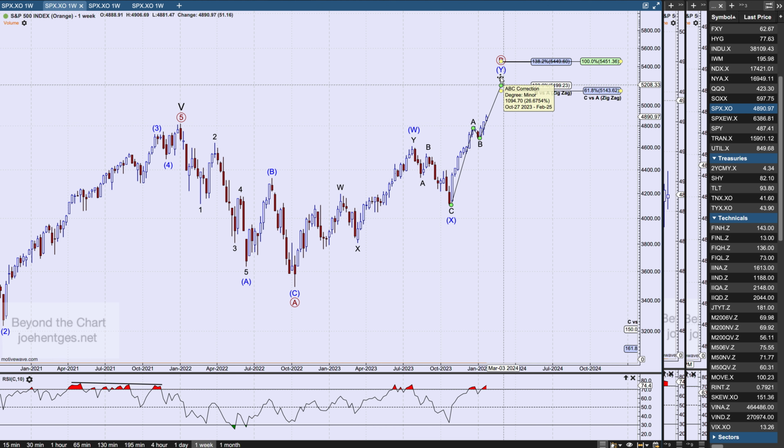So when I look at B versus A in a flat, let's look at these ratios right here. I'm expecting the first target that I've got is up here, 123.6% of A. Many times when you have a B wave, it'll push up beyond the beginning of A, which is this high right over here in January of '22, and push to 123.6 or 138.2. So we're talking 5,200 to 5,450 if this continues to push. Now, those are 2 targets based on B versus A.